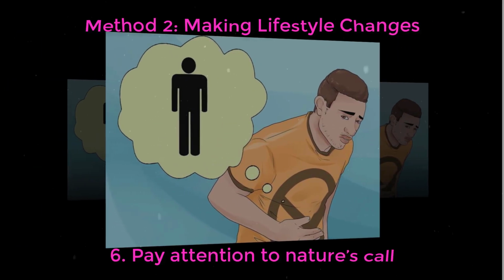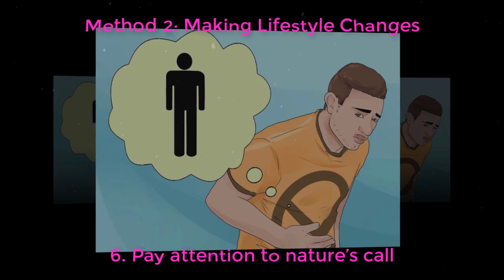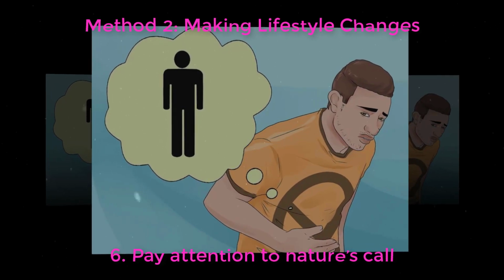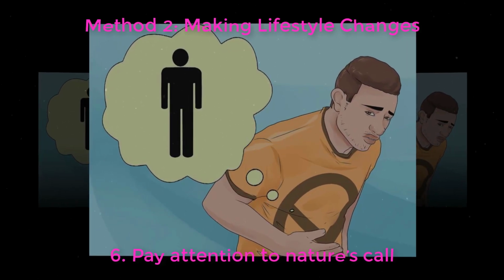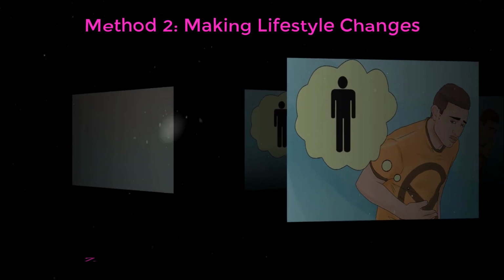6. Pay attention to nature's call. Don't wait once you feel the urge to have a bowel movement, go as soon as you can, but don't sit and try for too long. Waiting sitting is also associated with an increased risk of hemorrhoids.